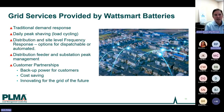We're also using it for what we refer to as distribution site level frequency response. To elaborate on what that means, we use the batteries every day for a frequency response reserve. To be able to do that, the batteries have to respond to grid signals autonomously, and they have to be able to respond in real time, which is within 10 to 30 seconds. So if there's a frequency issue that happens on the Western grid, these batteries can respond instantaneously to help with that grid situation. We also can use it for local distribution and feeder substations to reduce peak.